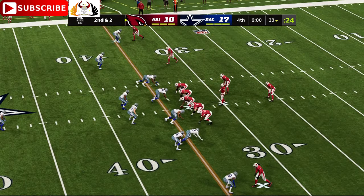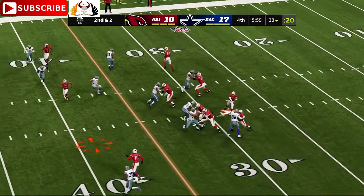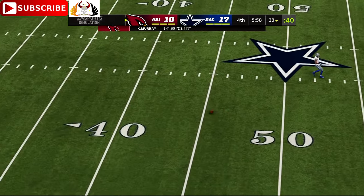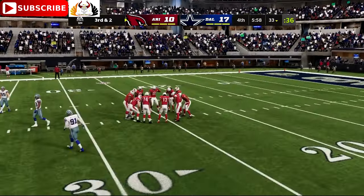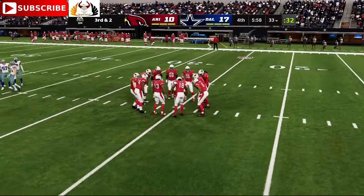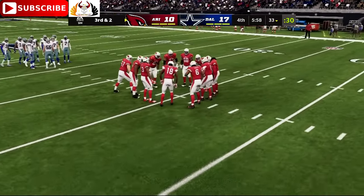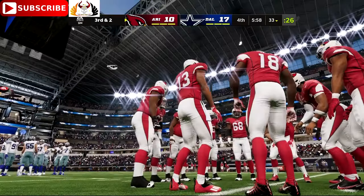Here's a second and 2 now from the 33. Here's Murray. And this throw a bit late as he couldn't reach back for it. They always say that real estate is about location. Well, guess what? When it's a slant route, the quick ones, timing, timing, timing. Got to be able to lead your man with the football. And the timing off right there, threw it behind him.